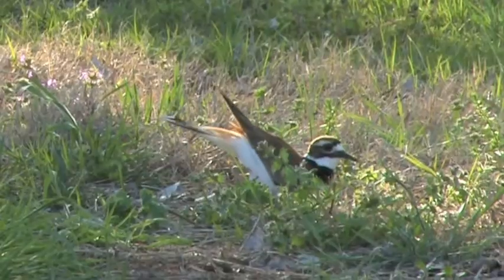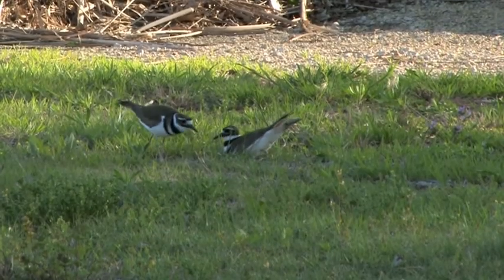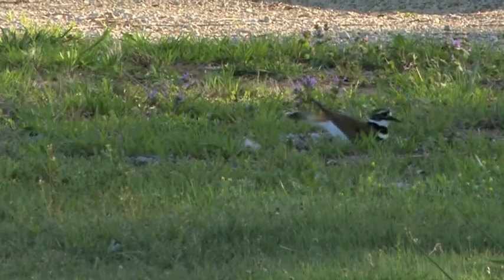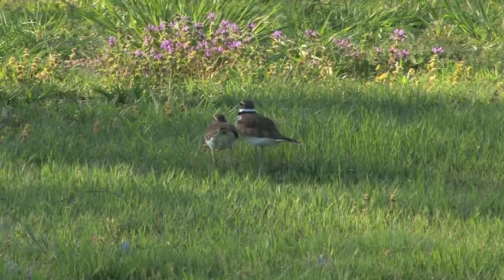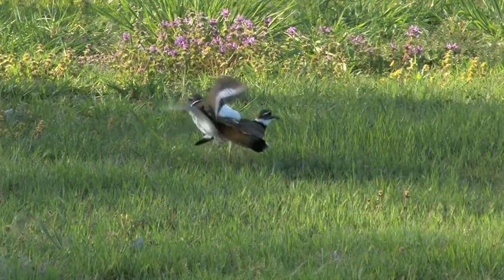Then the show begins. In a courtship behavior called scraping, the male goes through great fanfare to dig mock nests. In this way, he hopes to remind females what they're here for. And often it works. Pairing occurs and nesting is usually underway as early as mid-March.